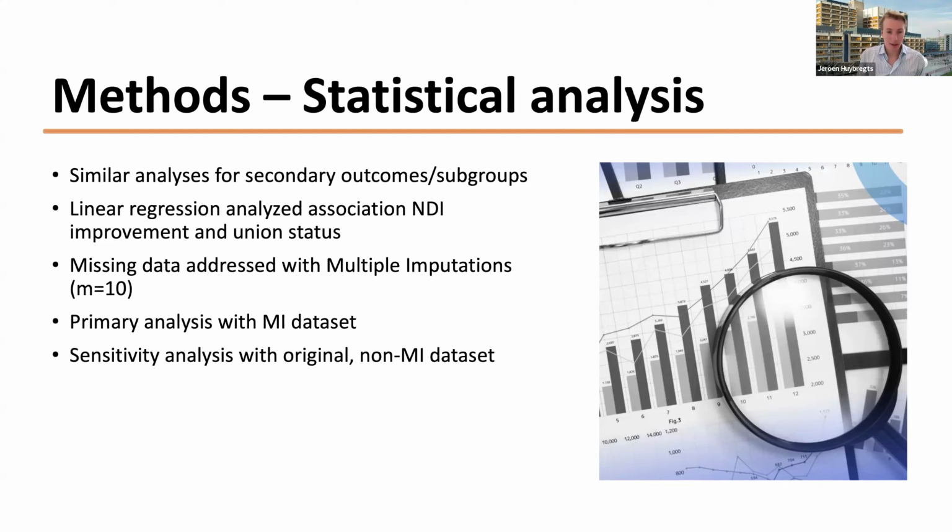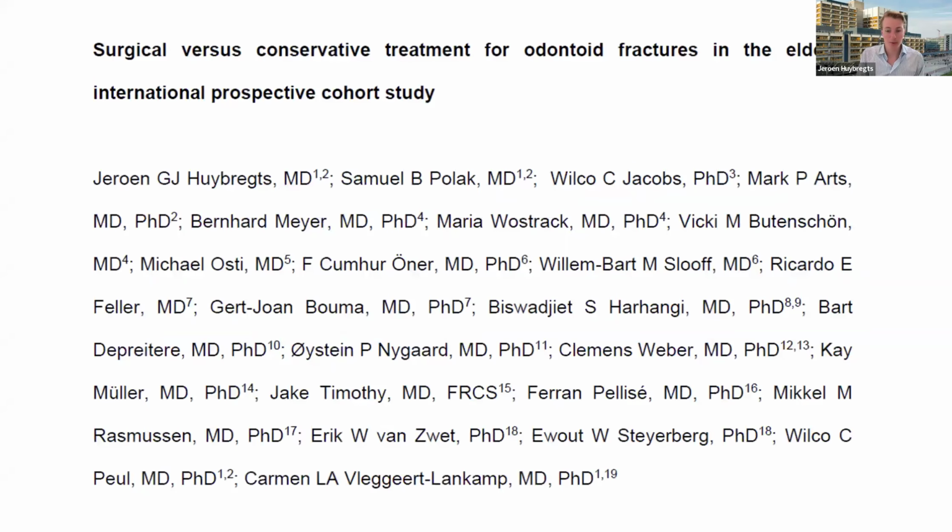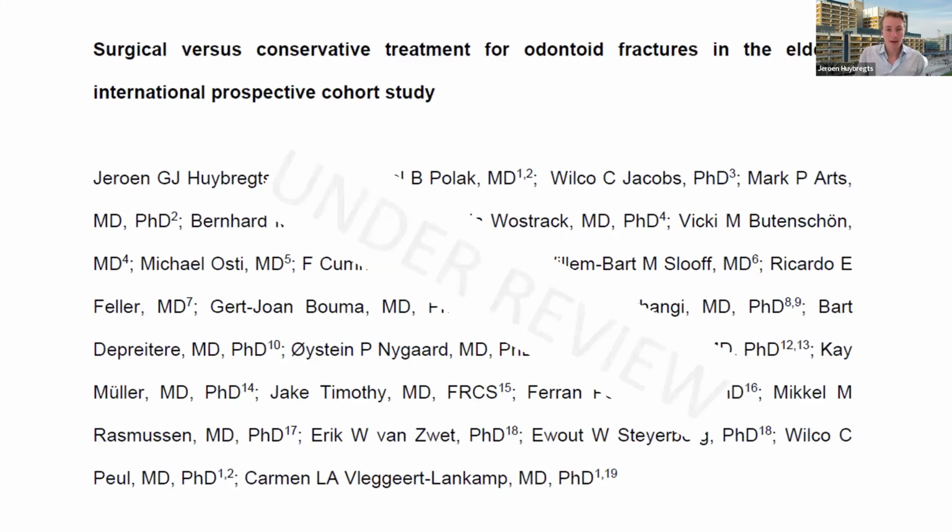We did the primary analysis with the multiply imputed data set, and the sensitivity analysis with the original non-imputed data set. And as we already mentioned, the following is still under review, so please do not distribute this so far. We'll get back to that later.